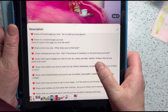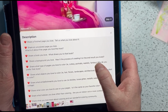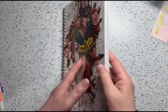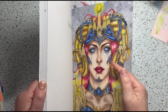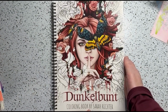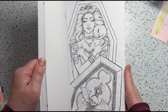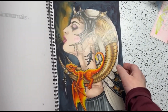The next question is, share a background you love. Was it the process of creating it or the end result that you loved? So for that question, I would like to show you two backgrounds. Oh, sorry. In Dunkelbunt by Sarah Richter. I really love this book as well. The quality of the paper is such thick cardstock and it takes so much abuse.